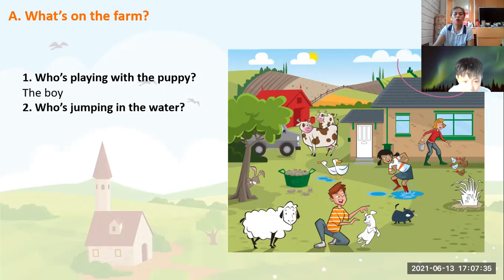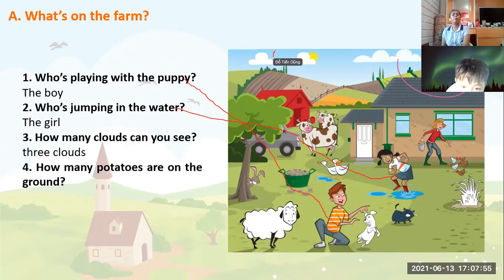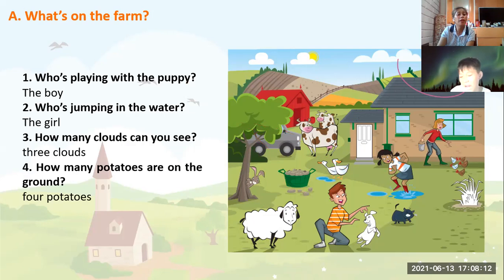The boy. Okay. Who's jumping in the water? The girl. Oh, it's the girl here. How many clouds can you see? 1, 2, 3, 4 clouds. Okay, 4 clouds. How many potatoes are on the ground? How many potatoes are there in the ground? There are four. Okay, it is four.